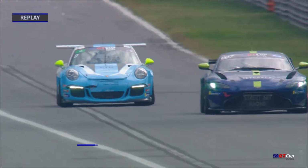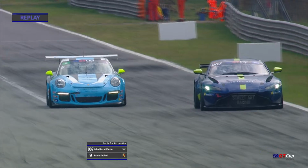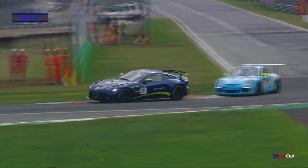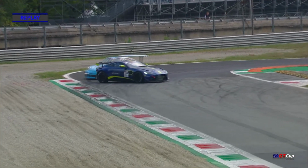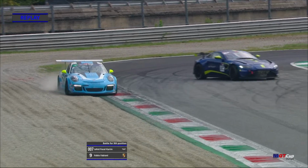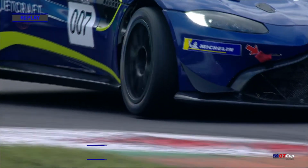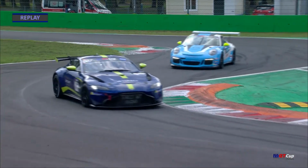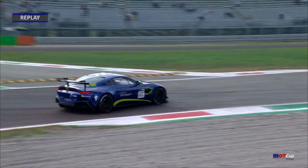As we now take a look at the Street Art Aston Martin, this is a replay of the two coming together. We have got car 9 belonging to Fabio Fabiani. Oh, getting so close and personal, heading around turn 1 and 2 and spinning the rear end. Oh, very lucky. Fabio Fabiani was so fortunate. He could have easily gone into the back of that Street Art Aston Martin, got very close between the pair heading through Rettifilio, just flicking that rear end on the Aston Martin, Jahid Faisal Karim.